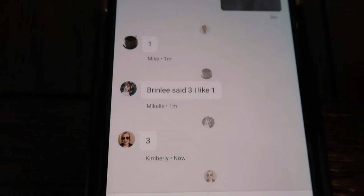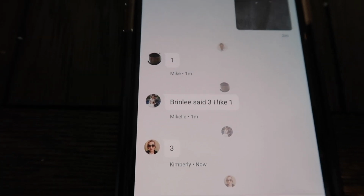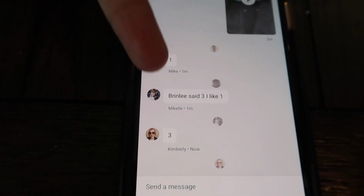Yes, yes, yes, yes. I got another vote. Yes. Cohen just got another vote. 2-2, me and Cody. And where's number two? Choose number two. Come on, guys. Choose number two. Yes, I just got two votes.